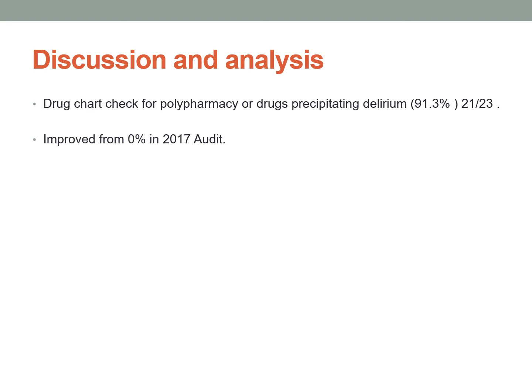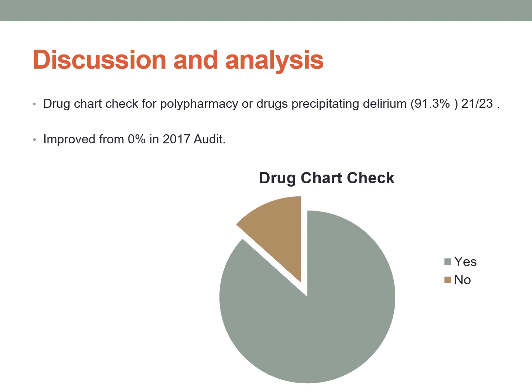Next slide shows the check for polypharmacy or drugs precipitating delirium, which was completed in 91.3%, that is 21 out of 23 patients. The check was not well documented on EPR in most of the patients, but it can be indirectly known by the other documentation on EPR, such as the documentation of possible causes of delirium and management plans, which included omitting some medications or prescribing antibiotics or PRN medications, as well as by reviewing drug charts which are uploaded on the EPR.